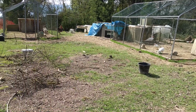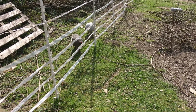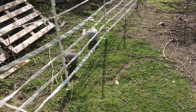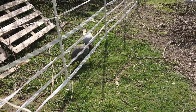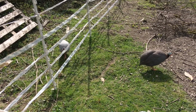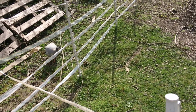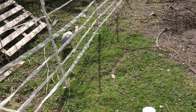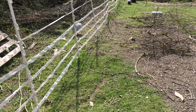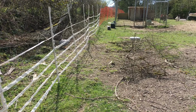They are staying within the boundaries, apart from these two, who just seem immune to the electric fencing. These are the guinea fowl, Stanley and Lavender, for those who don't know. They just don't get electrified. The others squawk and jump through rather quickly, but these two don't seem to be affected by them. And she'll come through in a minute because she doesn't stay away from Stanley for very long, or vice versa.